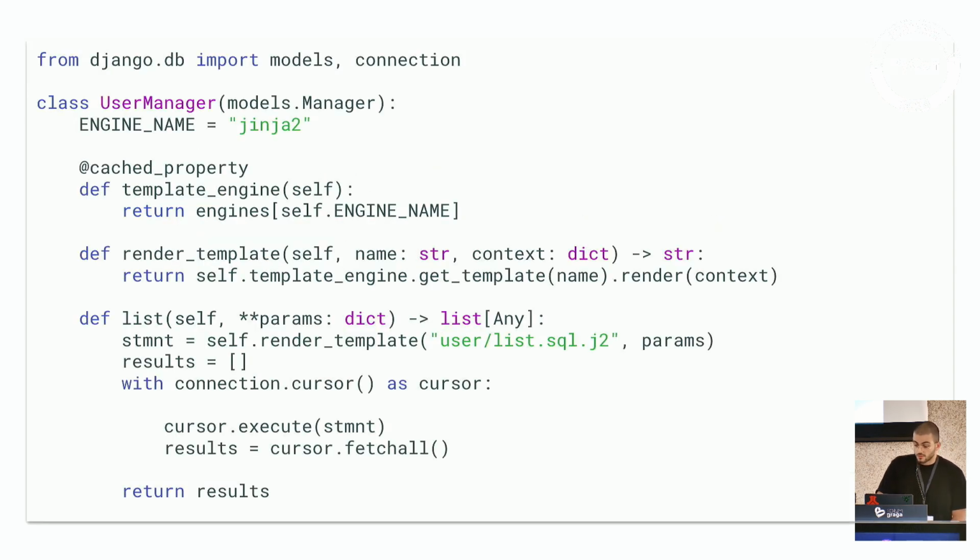So we talked about using custom managers for encapsulating common logic or custom logic, and that's exactly what we did in this case. Since we're going to do things a little bit differently, so we're not going to use the ORM, we set up our own custom manager. In this case, I call it user manager. I just have my users table, but you can imagine this maybe as a new base manager they can use to encapsulate this renderization logic, so it's common to every manager.